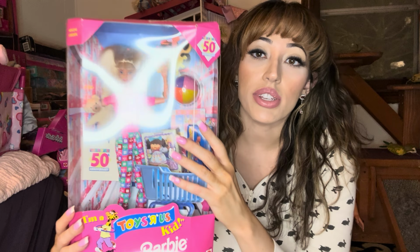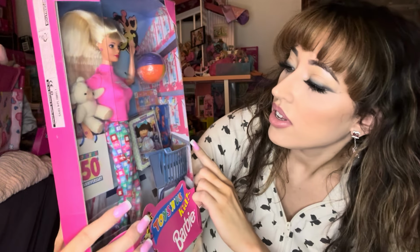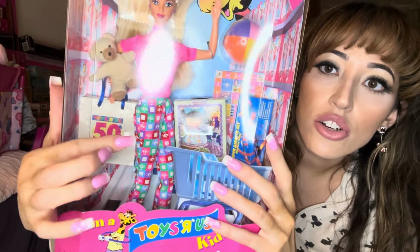But this is a cute set. She comes with a Cabbage Patch doll box, Hot Wheels, a board game, a beach ball looking thing, a teddy bear, her shopping bag.